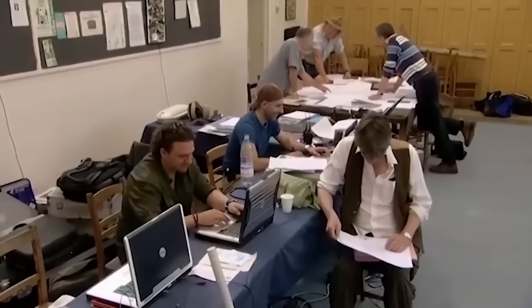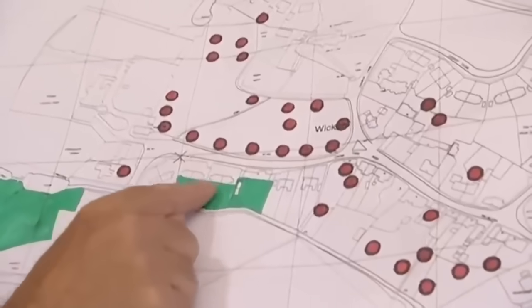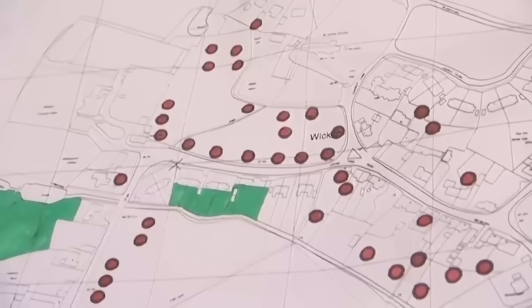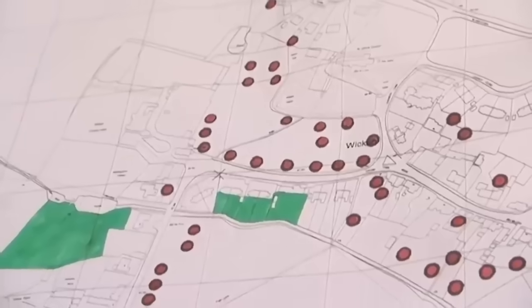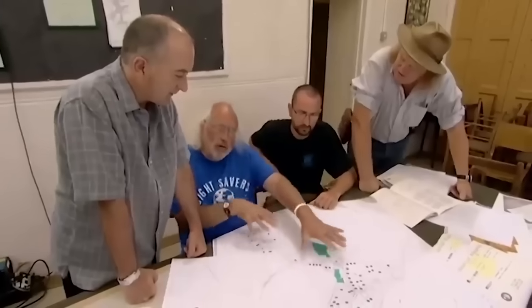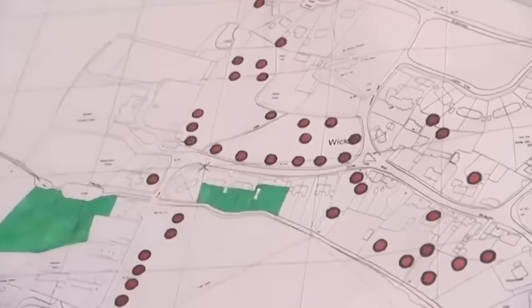Our test pits are going in on gardens coloured green on this map. But I'm wondering if we really need any more, because all these red dots record test pits already dug by Cardiff University. But I mean, you always do need more, because the finer the number that you've got, the more you can see the variations in different parts of the village.